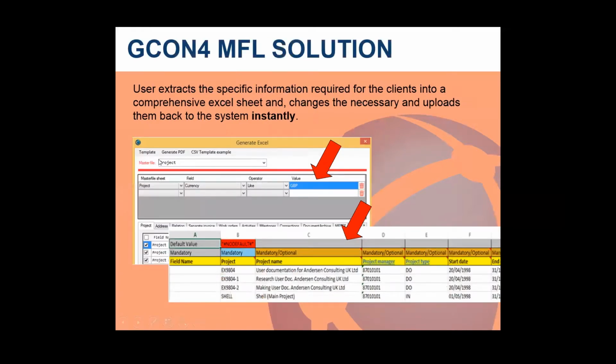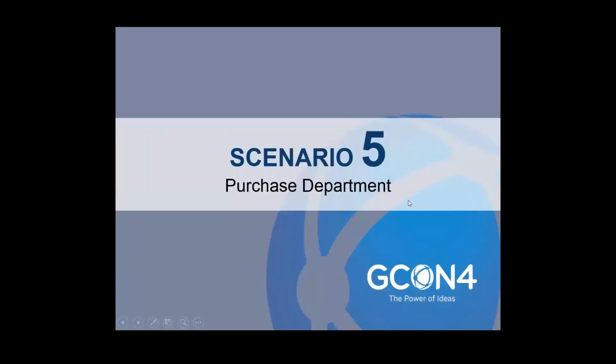Okay, what we suggest is go master file by master file, selecting which are the projects in this case you want to copy to the new client. Okay, in this case those projects where the currency is GBP. Okay, we extract all those projects, we do whatever amendments in the Excel sheet, which normally is much easier because we can do it in a bulk manner. Okay, and then go to the new company in Gcon4 MFL and just upload the information. So we just need to connect to the new company and press load.